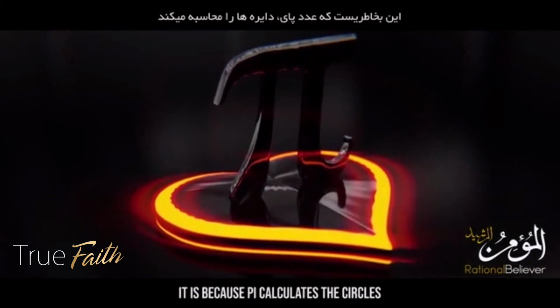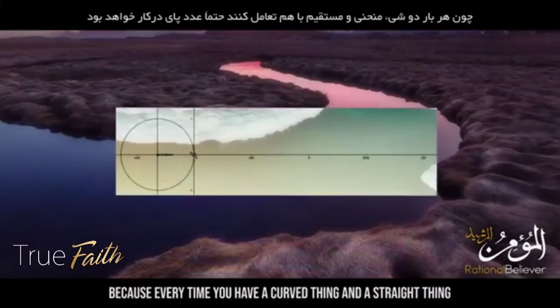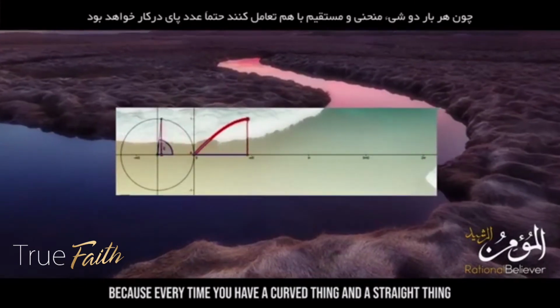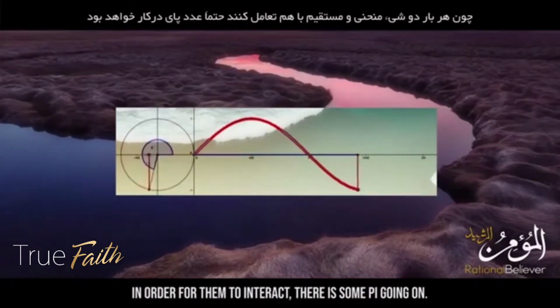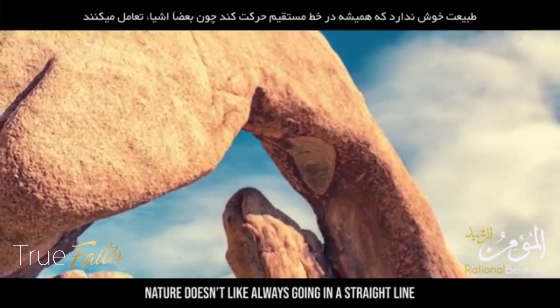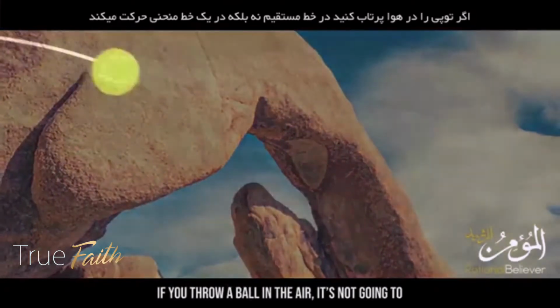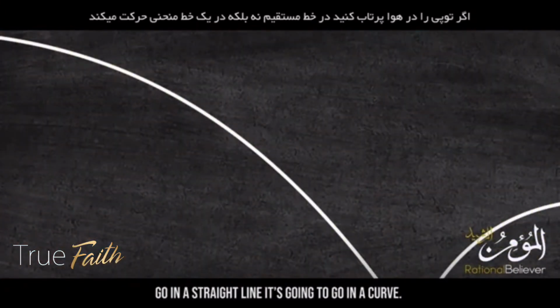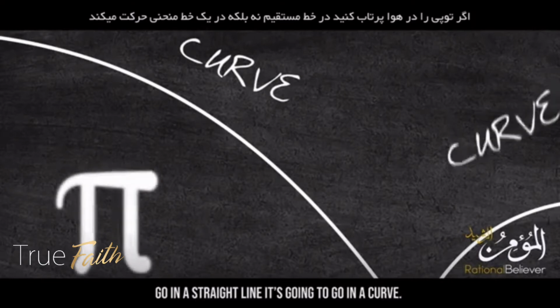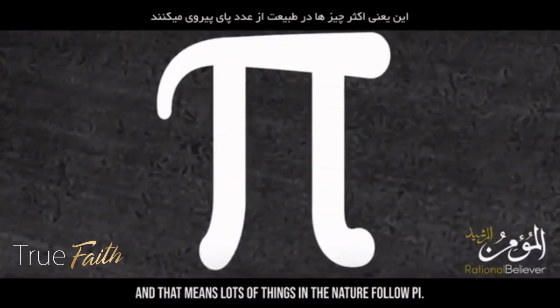It's because pi calculates the circles, and circles are everywhere in nature. Every time you have a curved thing and a straight thing, in order for them to interact, there's some pi going on. Nature doesn't always go in a straight line because sometimes things interact. If you throw a ball in the air, it's not going to go in a straight line, it's going to go in a curve. And that means lots of things in nature follow pi.